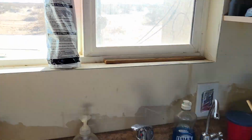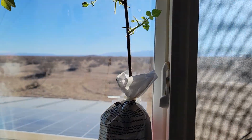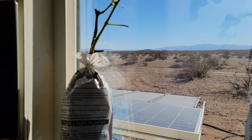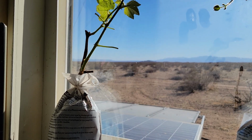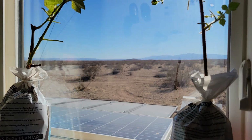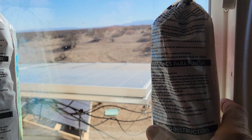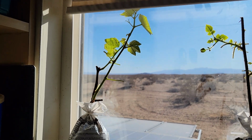So anyway, here's my bagged plants. This is a raspberry, and yeah, I've got leaves growing on it. All I did was mix a little bit of the chicken manure tea with fresh water, and I just watered them through the bag like it's a funnel, and I just check them by weight to see how heavy they are. That tells me how much moisture is in there, and they're growing just perfectly.